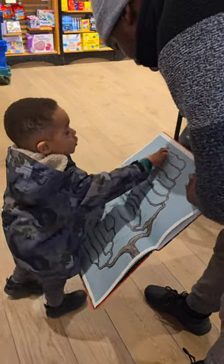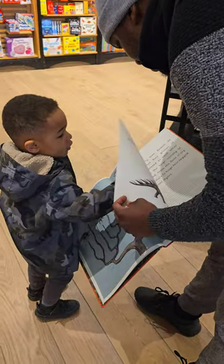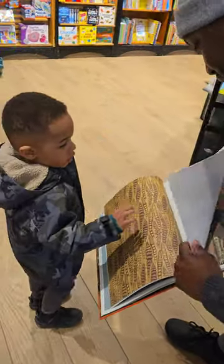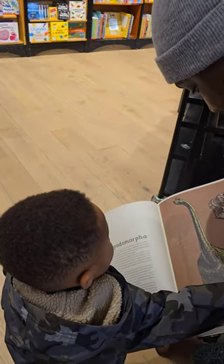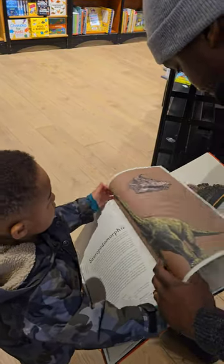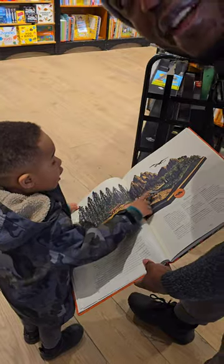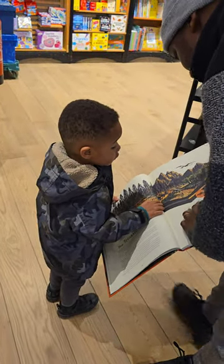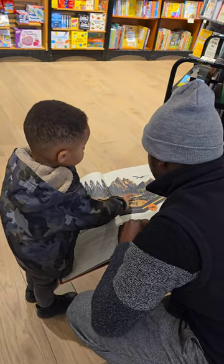What's this one? Avis. Avis, yeah! No, that's not. It's a brachiosaurus. It's got the bump on its head. Are we going to go through this all now? What's this one called? I don't know what that one is called. That's the pole. I'm not sure what that one is.